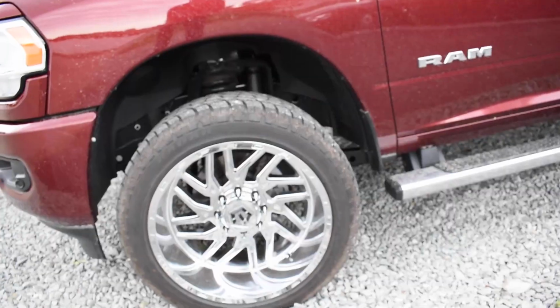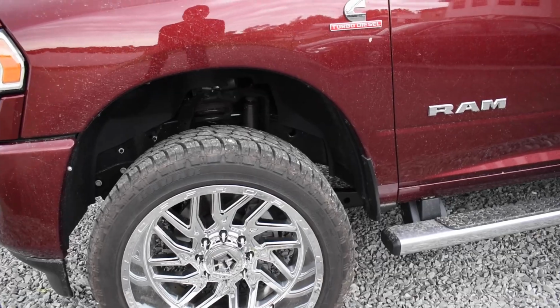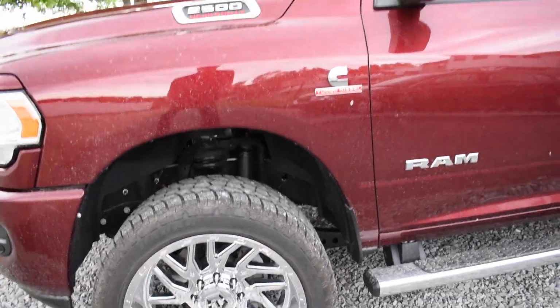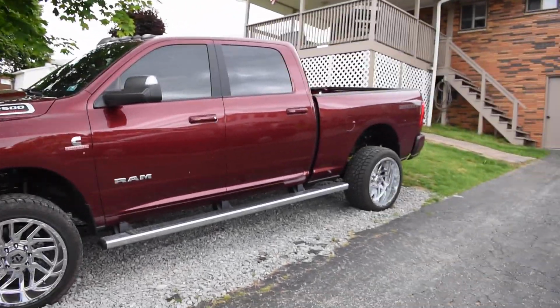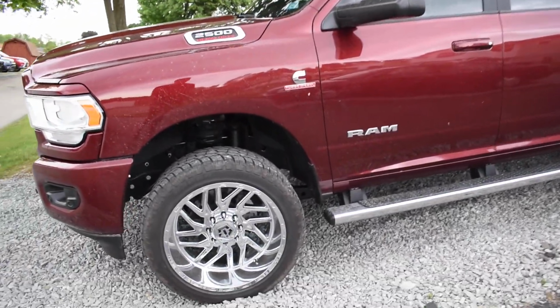All right, pardon the interruption. I did just get home and I realized I forgot to mention something to you guys real quick. These Radar Renegades that this gentleman put on these wheels are a 33-1250, obviously on a 22, and they do rub. Completely stock Ram 2500, it's a stock suspension. There's nothing done to this thing.